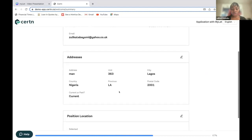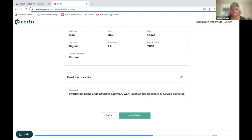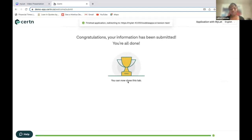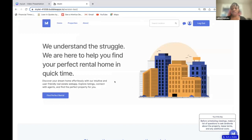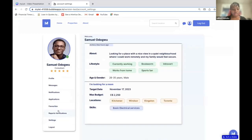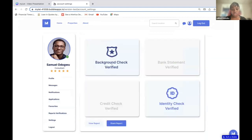This is a summary of everything Sam has already filled in on the website. Continue. And then he submits his application. He gets the verification on his email showing that he has already done this. He comes back, goes to his dashboard, and then clicks on reports verification. On his page now, we can see that he's been verified. He has done his background verification.